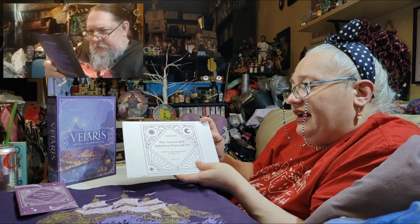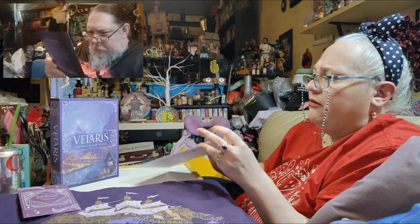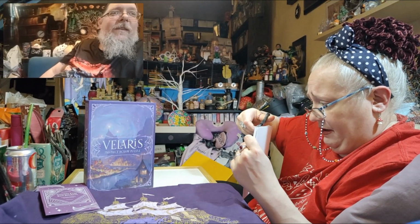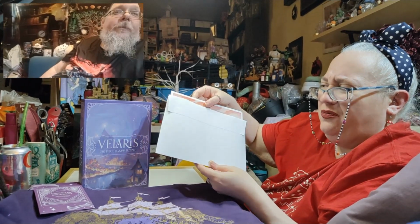Right, next item. Now, I didn't think this was going to be a strong box this time, but so far we're looking pretty good. Ooh! The Aurora and Aphelion postcard set. Reflect on your travels through the realm of Uranus with these beautiful postcards of the Aurora and Aphelion, inspired by Trial of the Sea Queen. So are these going to be like if you went on holiday there, you would get them? It's a really thick envelope. I'm not quite sure why they sealed it, if I'm honest. Right, so let's have a look. No, they're not that sort of postcard.